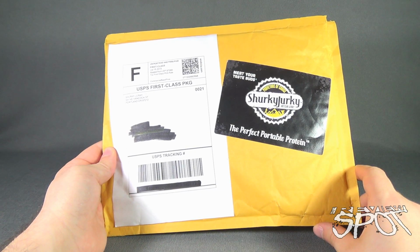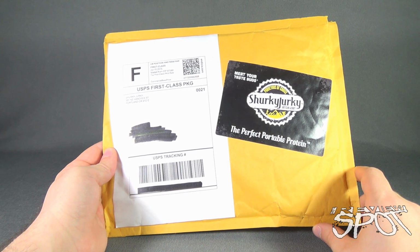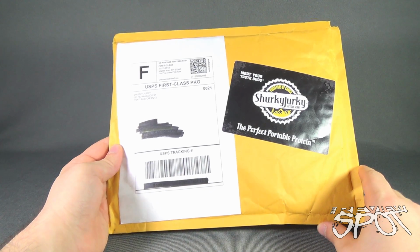We are having a look at the Sherkyjerky artisan jerky delivered to your house every single month. Your taste buds, the perfect portable protein.